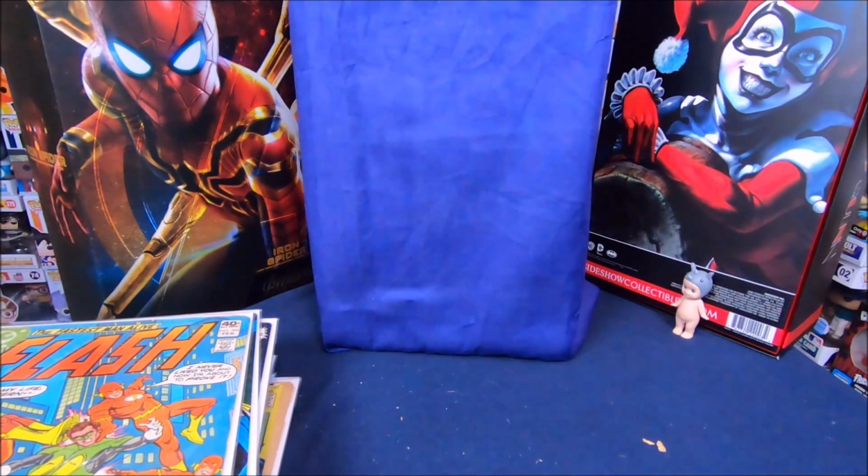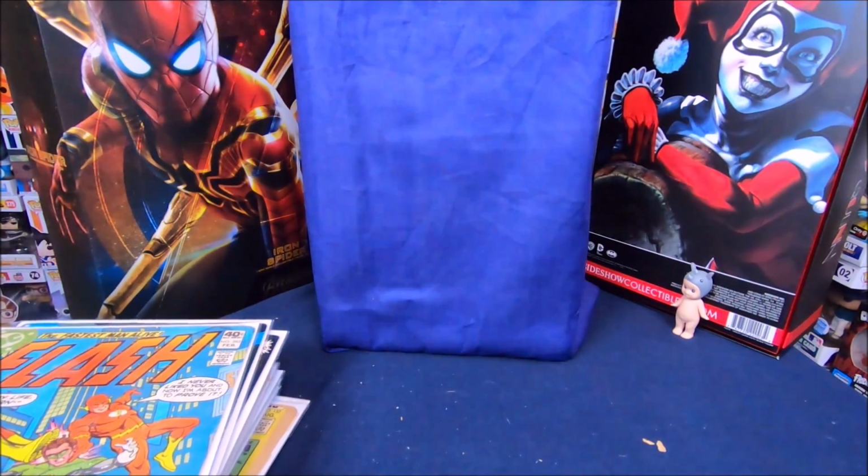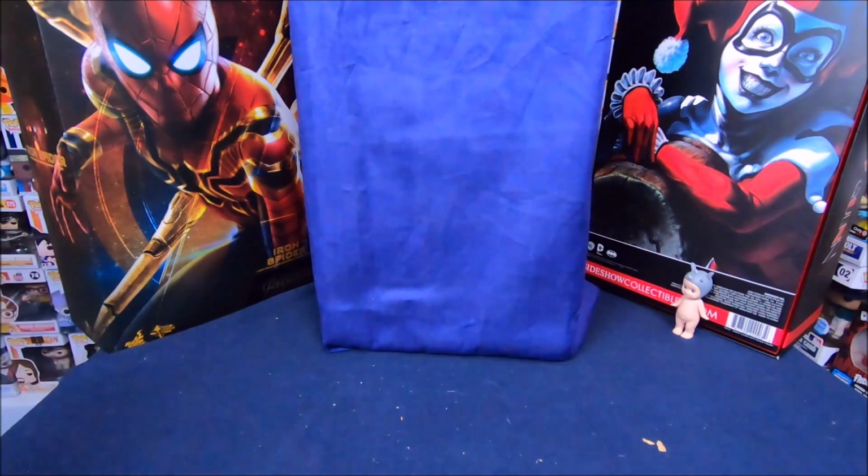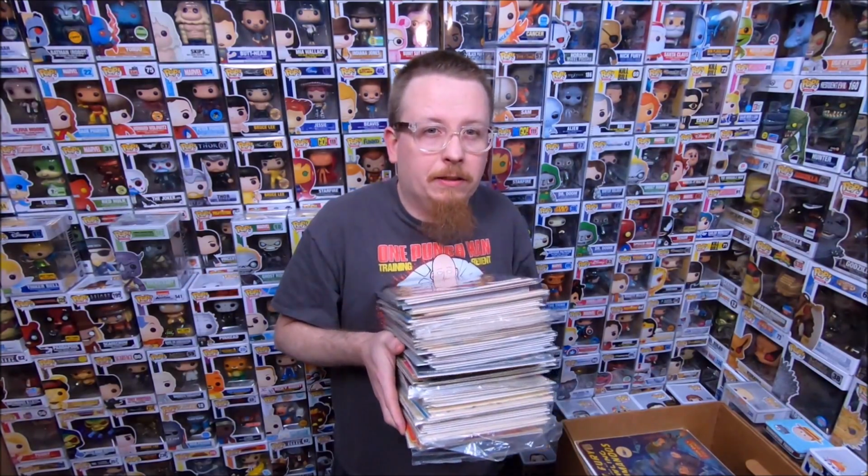So some pretty cool comic books, just not in the best of shape. Or at least from that era. I mean, stuff in this condition, if it was from the 60s, I don't mind so much. But from the early 80s, late 70s, it's a little bit not as interesting to get comic books that are beat up. Okay, let's go through this collection.